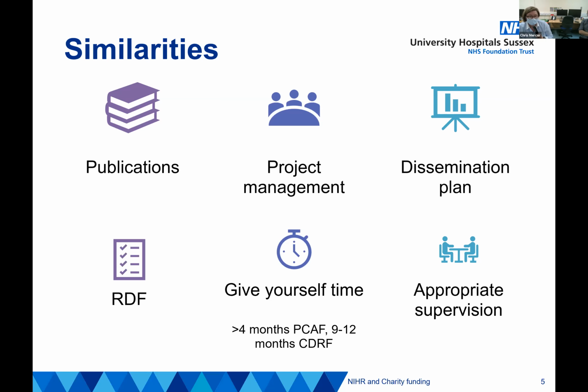Using the researcher development framework, which I've got a slide on in a moment, is a really important part of it, because they want to know that you're not just concentrating on your particular study, but also that you're developing yourself as a researcher. So it's around your career trajectory and how you're going to manage not just performing a study, but all of the other things that come with it, like managing people, like the project management side of things, like developing your skills to deliver it, and in some cases developing your clinical skills as well.